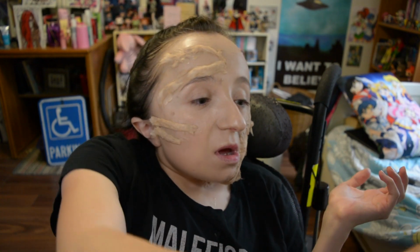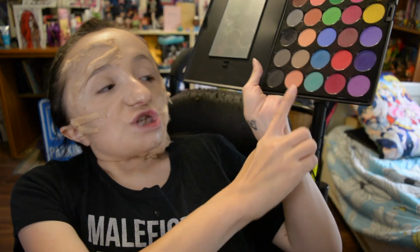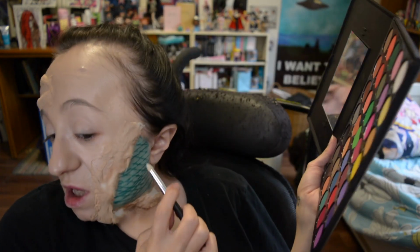So now that we have this done, I'm going to take a little pencil brush like this, and probably a shade from my big Crown palette here. Probably this shade. And I'm going to go in with the pencil brush and create shadows at the base of each of the scales.